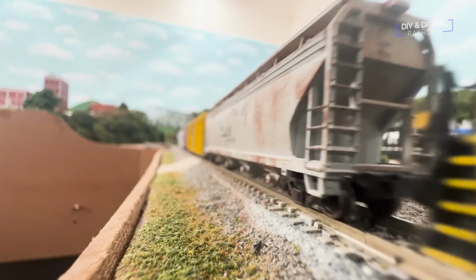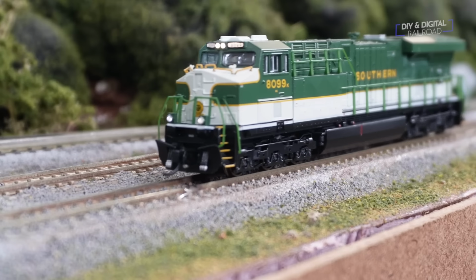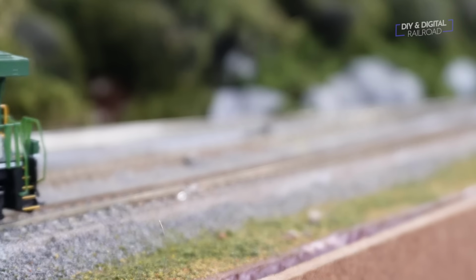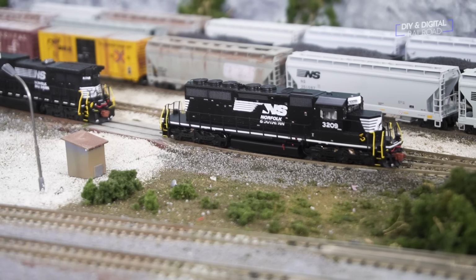So there is a bunch of models out there, but they tend to be a bit expensive because they aren't in quite as much demand as older models, and a lot of the newer locomotives and rolling stock don't benefit from tooling that has been around for a long time, so a lot of models have higher startup costs. As time goes on, this era will slowly get less and less expensive as more molds are made and more models are produced.